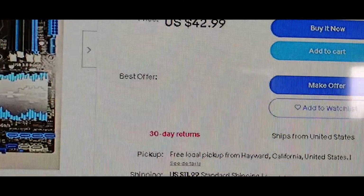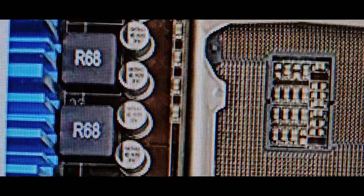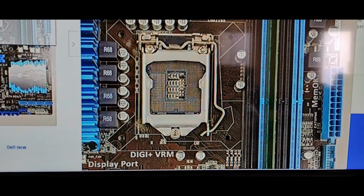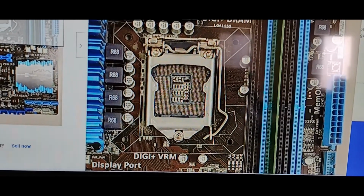Make sure that the pins are not bent or anything. The pins are looking fine. So that's my update now. I'll just go ahead and try to get this motherboard in and get my PC, my basic gaming rig, back up and running.